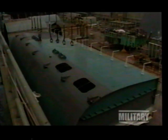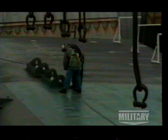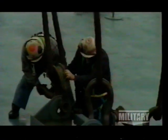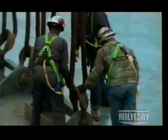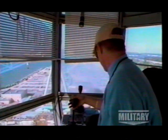The crane's task on this day is the reorientation of this 730-ton hull section. It is often easier to build a superlift upside down or on its side, as is the case here. This unit is finished, ready to be lowered into the dry dock. But first, it must be turned upright. All right, coming up.